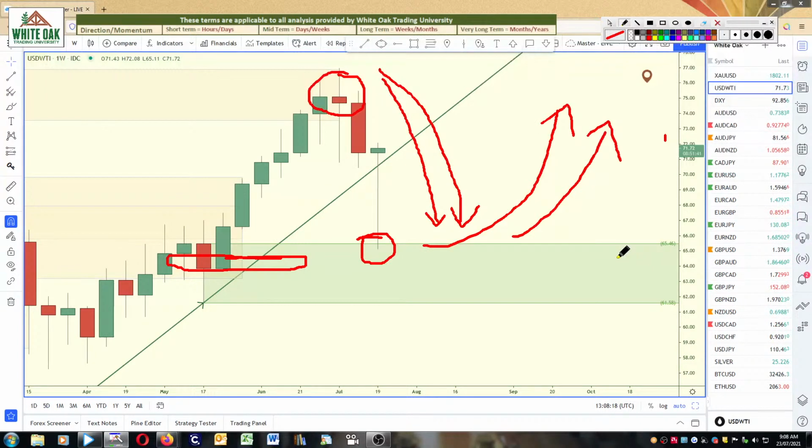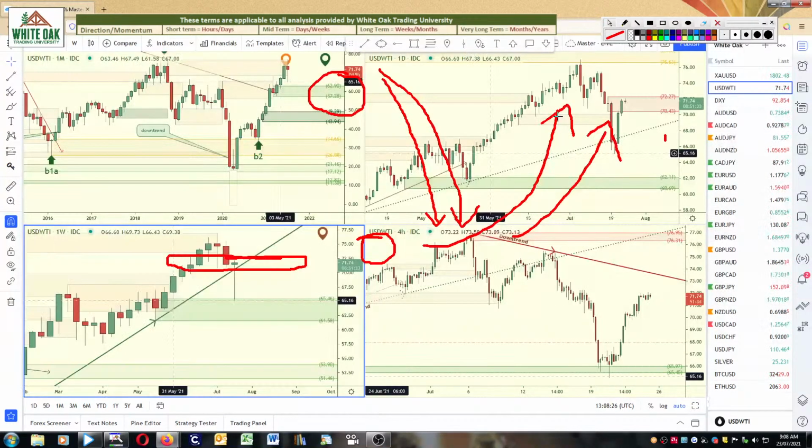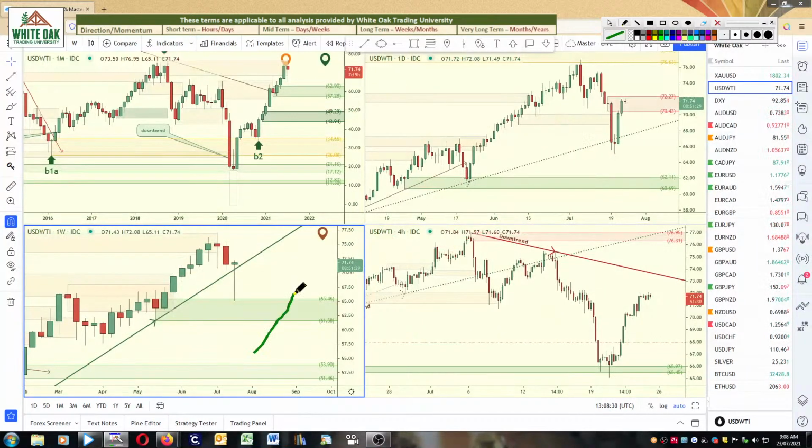Okay, very interesting. So in terms of the weekly chart, we still have an upward trend. The weekly chart, nothing has changed, still have an upward trend. A monthly chart, as we've spoken about before, we don't have any trends here on the monthly chart. So a lot can take place, but let's take a look here.